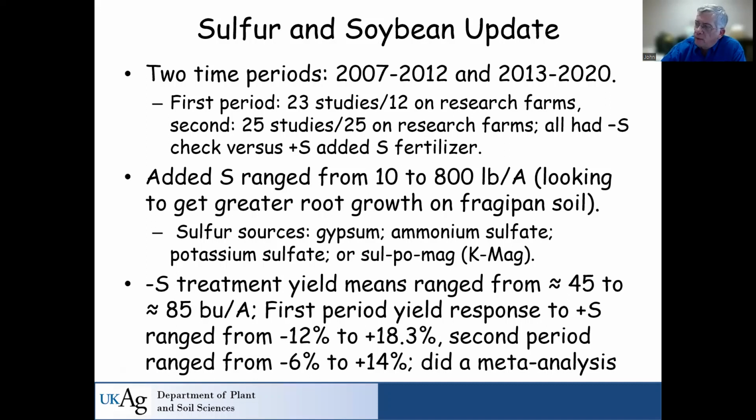In the first period, there were 23 soybean studies, 12 on research farms. And in the second period, there were 25 studies out of 25, and they were all on research farms. Sorry, 12 were on research farms in the first period. That means the other 11 studies were on grower farms. All of these had a -S check versus a +S added sulfur material. Now, added S in these studies, because some of the investigators had other objectives than just looking at sulfur as a nutrient, ranged from 10 to 800 pounds of sulfur per acre.